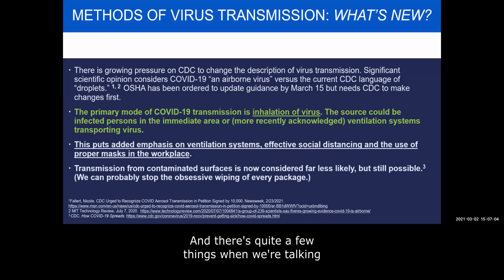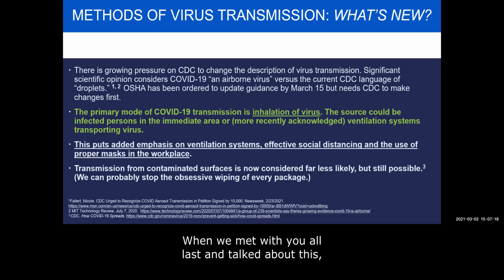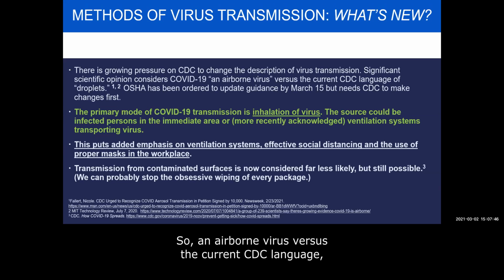And there's quite a few things when we're talking about what's new and what have we learned as a result of COVID-19, and what are some of the methods of virus transmission. When we met with y'all last and talked about this, we were very confident in what we knew then. What we know now is that this continues to grow. This conversation continues to grow. There is absolutely growing pressure on the CDC to change the description of virus transmission. Really, the significant scientific opinion considers COVID-19 to be airborne, so an airborne virus, versus the current CDC language, which is about droplets. That's important to know on a lot of levels.